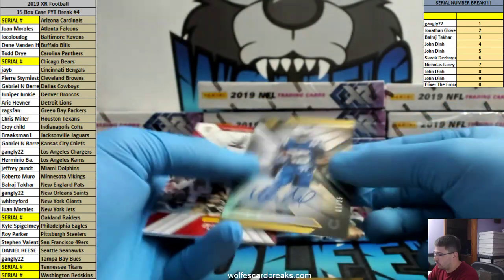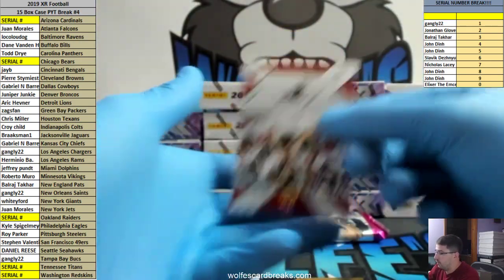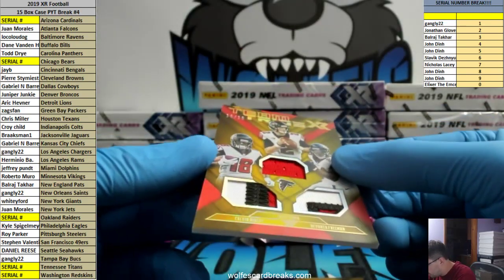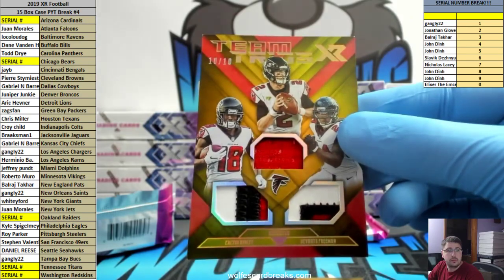Marlon Mack for the Colts, 1/25, autograph. And for the Falcons, triple relic, 10/10. What we have on here: Calvin Ridley, Matt Ryan, and Devonta Freeman. Falcons.